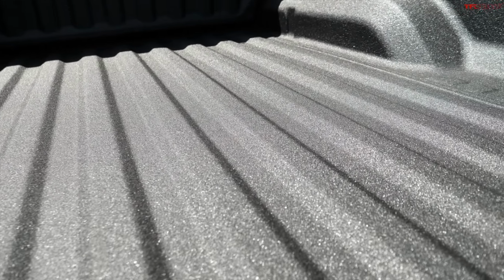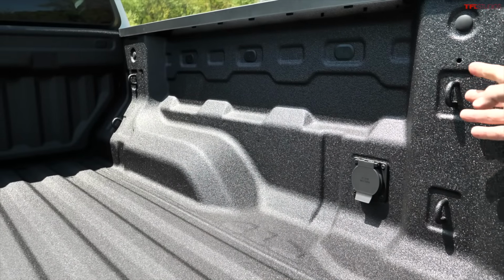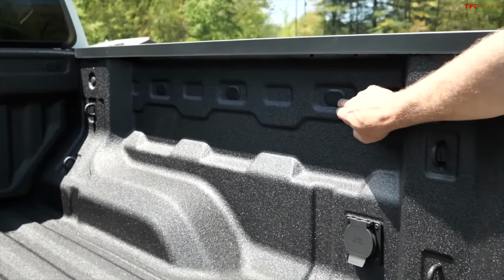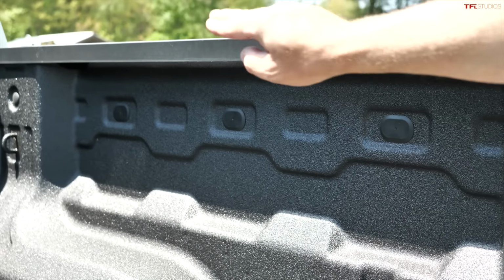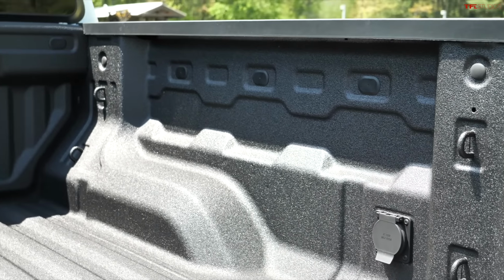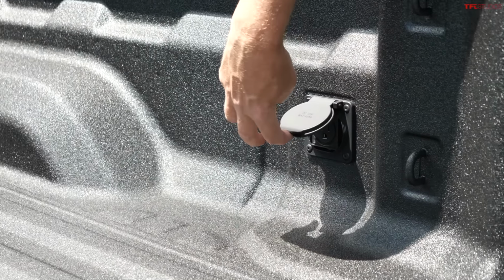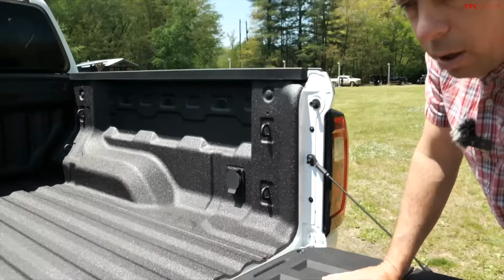You can option for that. I believe it's about $500 from the factory, but you get a lot of tie downs. You can see these, there's 2 per corner. And then also there's little removable plugs here in the side, which you can get extra tie down, so 3 on each side. So you can really have a lot of different tie down options. And also here, a 120 volt outlet right here, 400 watts. I wish it was more than 400, but I can't be too picky with some of these trucks.